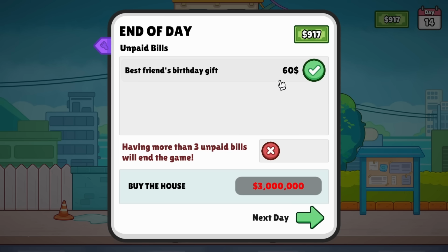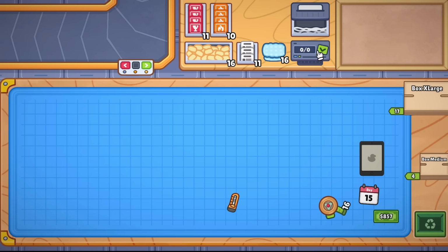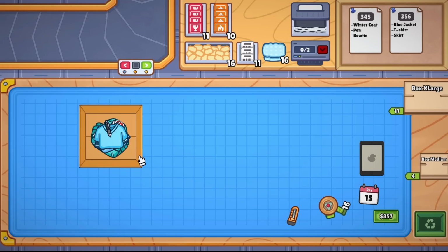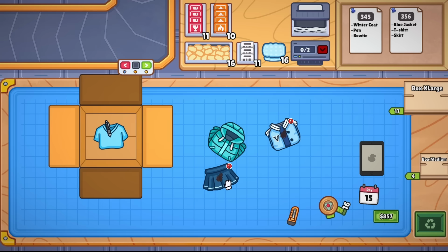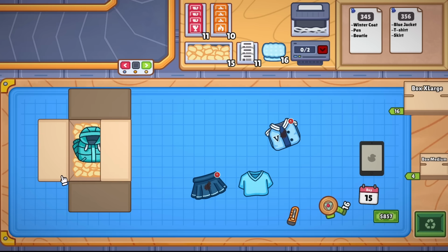Easy money. Oh, and we were buying best friend's birthday gifts, how cute. And we are making good progress on leveling up Saphira here. But they're only sending us 2 things at a time, which is interesting. Oh, and only 1 box. I see. With everything in it. Okay then. Really makes me wish we bought a large box to put all this in, because this seems a little overkill. But oh well.